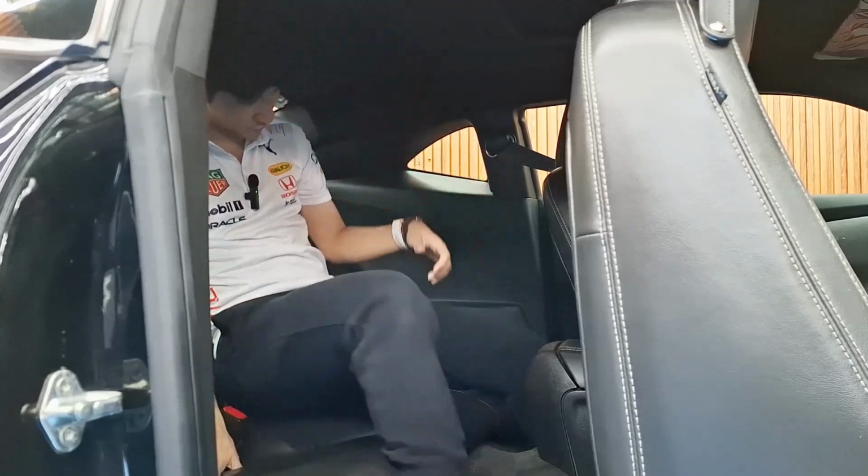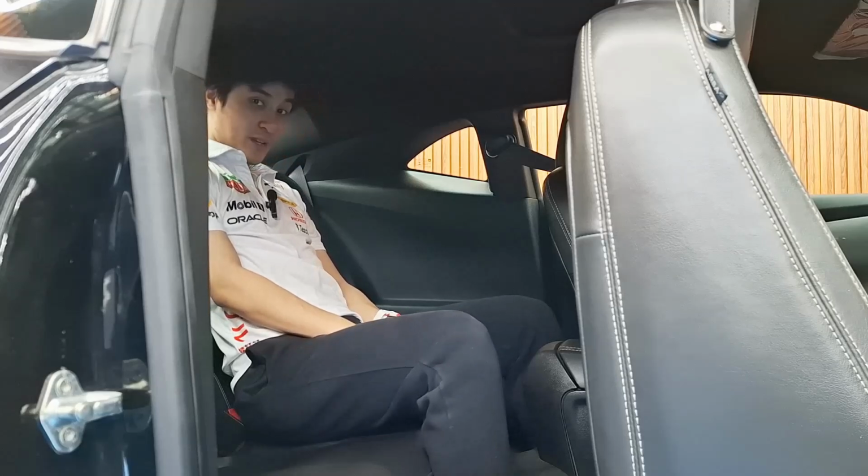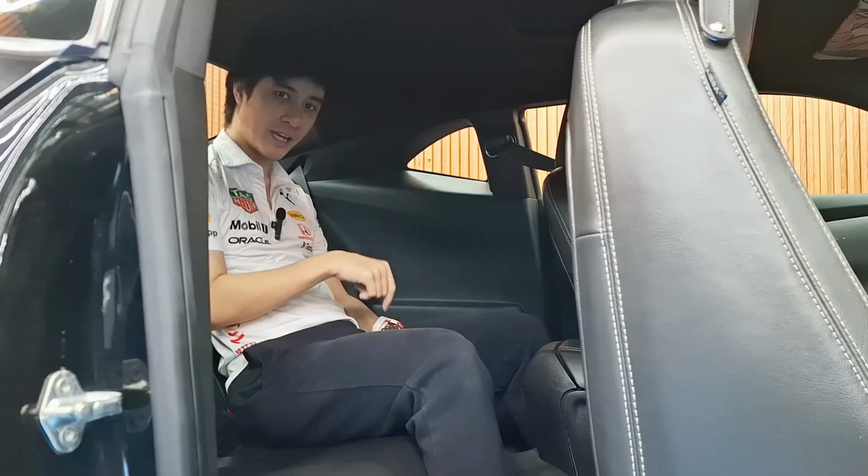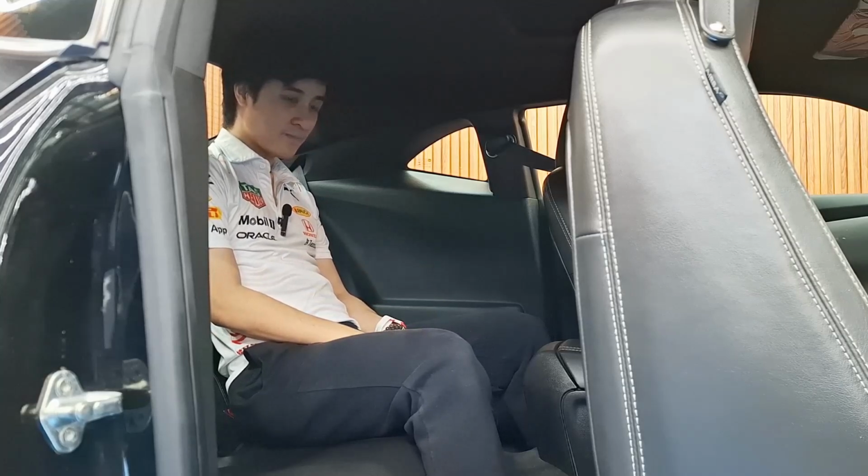And out of curiosity, if I sit here in the middle, it's really soft, but my headroom is not that good. However, smaller people or kids will be okay here at the middle seat.